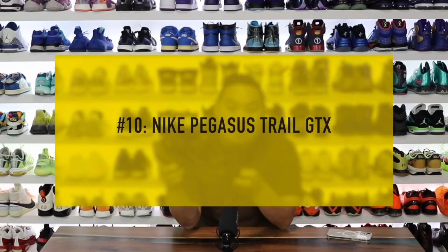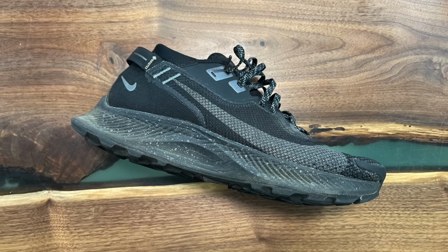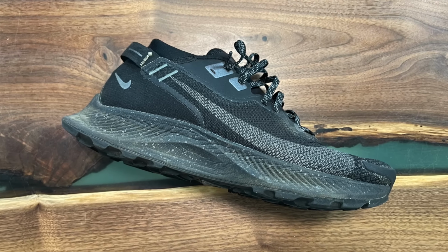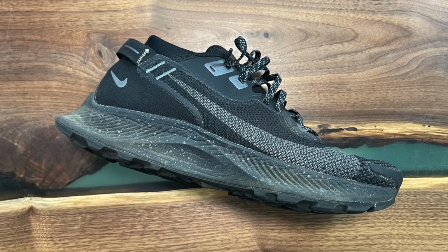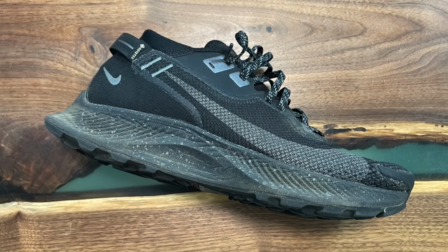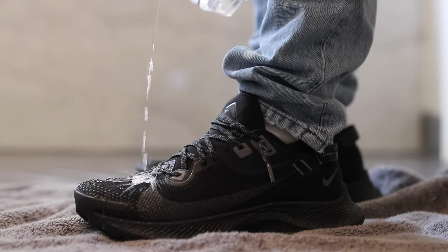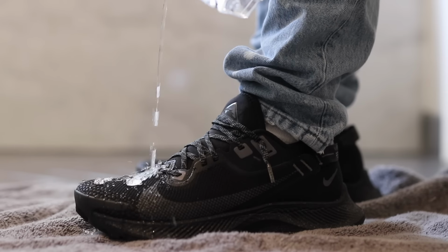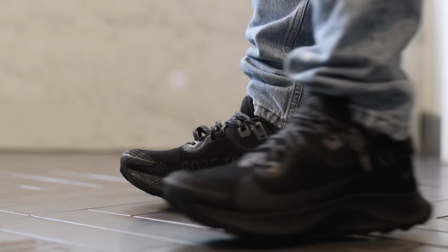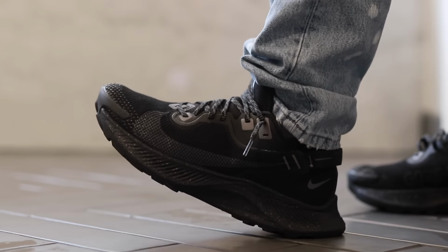Number 10 spot for myself goes to this one right here. They do have a newer version of these, I believe, but this is the Nike Trail Pegasus GTX, or the Gore-Tex version, and I really like this one. When I went camping earlier in the year, I actually wore these to the camping trip, hiked around trails with them and everything else. And this one specifically has that Gore-Tex on the upper, which means it is water resistant, which is definitely a plus. It has a little snugness around the collar back here, but overall it's very comfortable. It has Nike React in the midsole. Price point was, I believe, around $130, $150 for these.